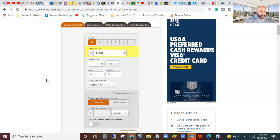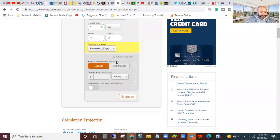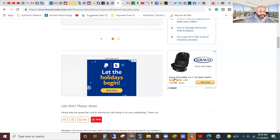So, we've got $1,000. We put in there 1% a day, 4 years. Compounding is bi-weekly, every 2 weeks. We're not going to deposit anything else throughout the year. And we're just going to hit calculate.